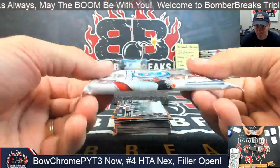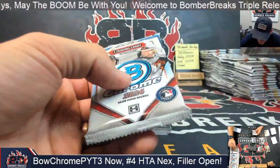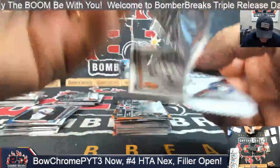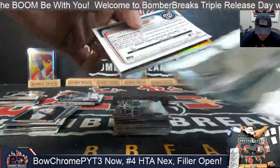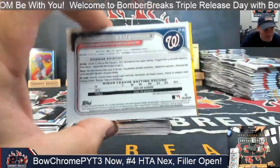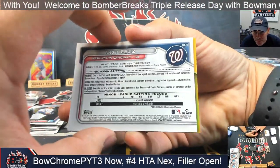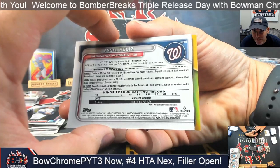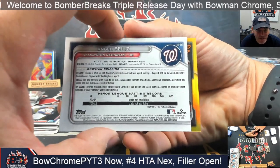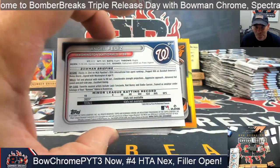Wait, this feels different, guys. I believe this is going to have an auto relic in it. Definitely different. Good luck. Come on. Yep, there it is. Oh, baby. Good luck, everybody. Looks gold. Man, we've been blessed with some great cards today. Oh, look at that. It's an orange bird.